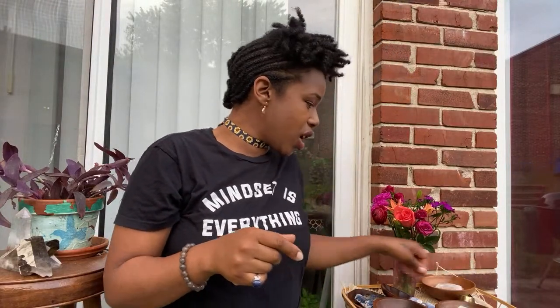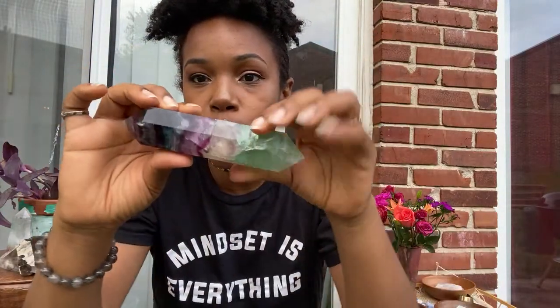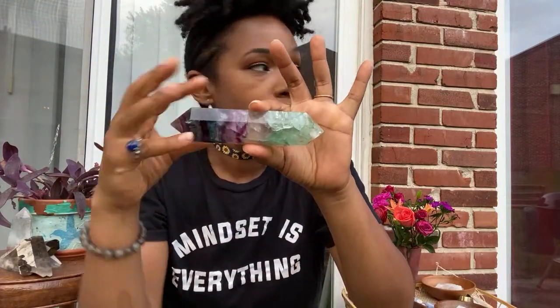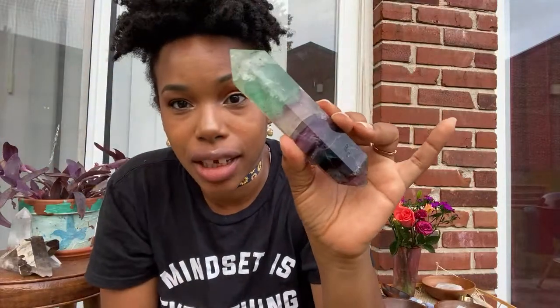Let's see, another one that you all can use during this time. It's actually like low key, I just love the way this crystal looks. For real, I just think it's so beautiful. Fluorite. This is a rainbow fluorite, double terminated, meaning there's energy coming in and out of it, right? The energy is flowing in and out. So gorgeous. It looks even better when you put it in front of the lights, y'all.